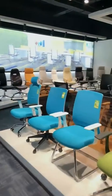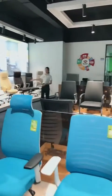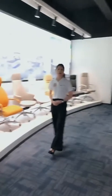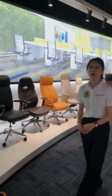Now let's look at this area, which is our executive chairs, and they are used for high standard offices. If you want to know more details, kindly give me the phone and I will show you how to get the catalog.